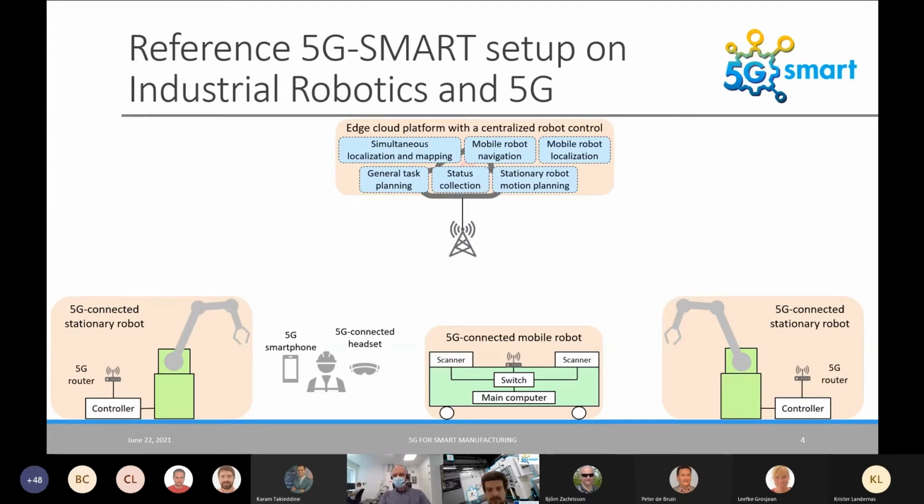Next slide, please. At the core of this vision, we look at offloading a part of robot control functionality from dedicated robot hardware into close edge platforms. So here we offload certain key robot functionality, such as navigation for mobile robots into the edge cloud, but also, for instance, motion planning for stationary robots or stationary robot arms. We also, for instance, offload a central task planner or task manager, which coordinates different tasks between different types of robots.